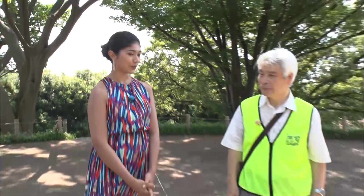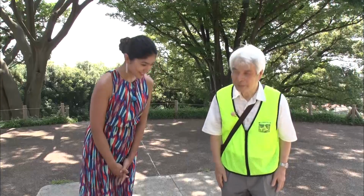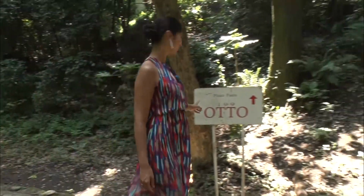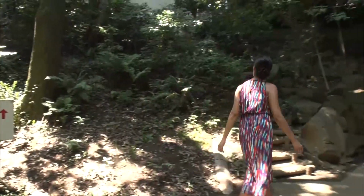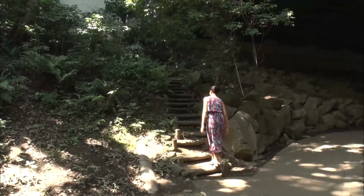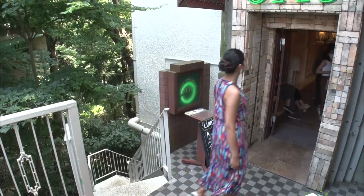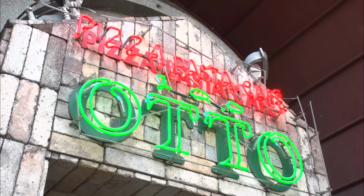Interesting. So it's a very important coffin academically as well. It is. Thank you for showing me around today. You're welcome. Priyanka walks back to the ravine and spots a restaurant where visitors can enjoy lunch surrounded by greenery.